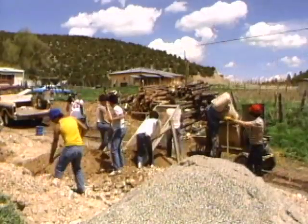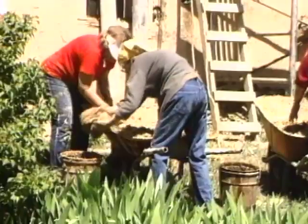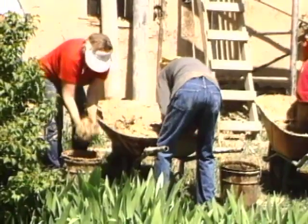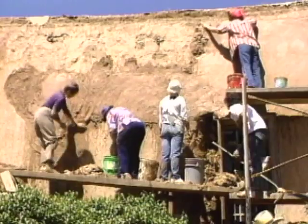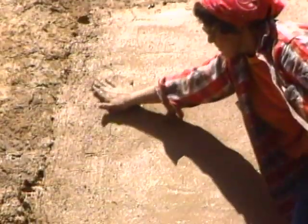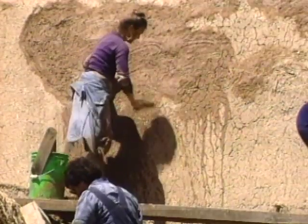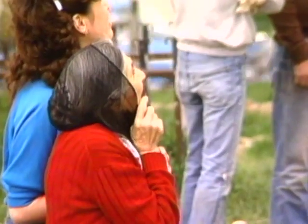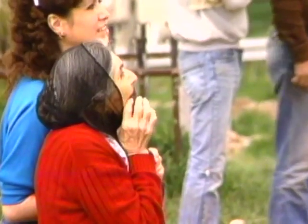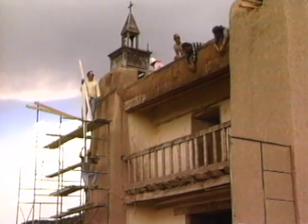Rich in clay and sand, New Mexico soils are ideal for making adobe. Yet, adobe is water-soluble and needs constant maintenance. Throughout the year, communities take the time to come together and restore their adobe churches along with their faith. They honor and preserve the work of their ancestors, handcrafted work that has lived on for hundreds of years.